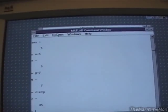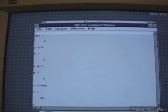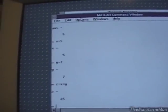But you can do tons of cool things. You can make windows, a graphical user interface with buttons and text fields and stuff. You can do graphs, you can do other sorts of graphics, you can do anything. And you do it all by typing text here.